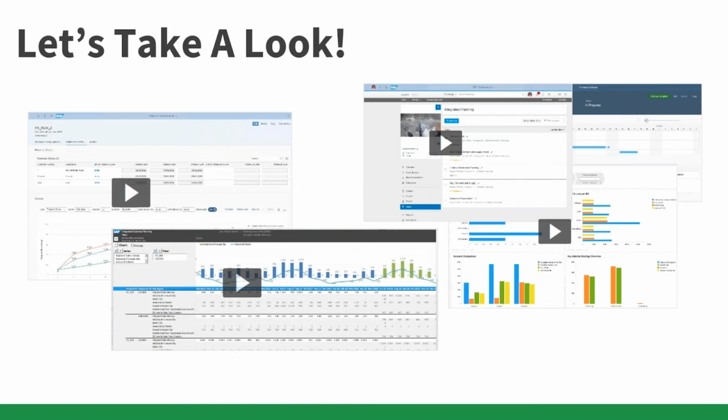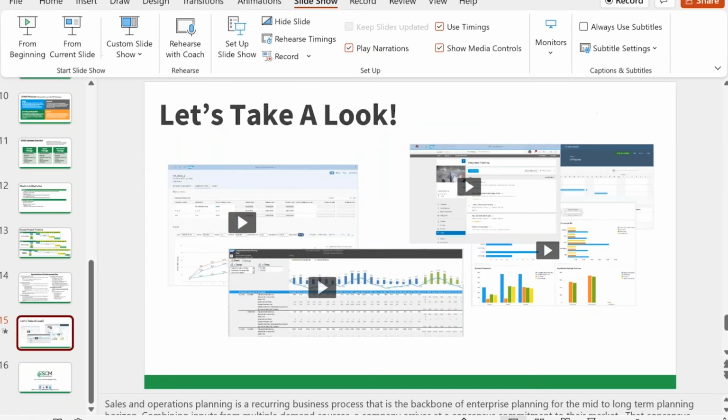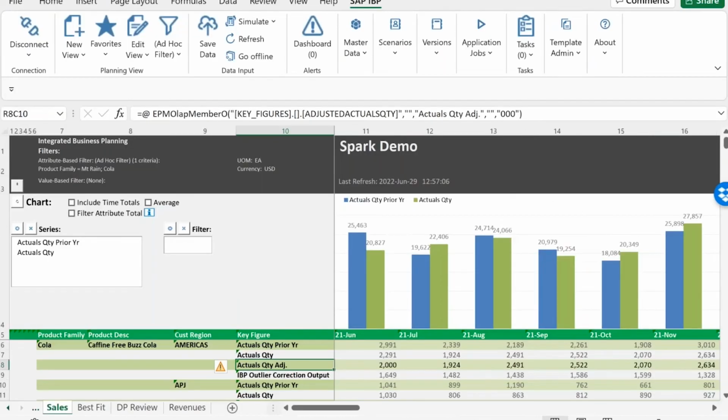Okay, so I'm going to actually jump into the system to do a little demo of what IBP looks like for those who maybe have not seen it yet. And I will share this deck with everyone who's joined once the webinar is closed, so you have it as a point of reference as well. All right, so I am going to jump right into IBP here.